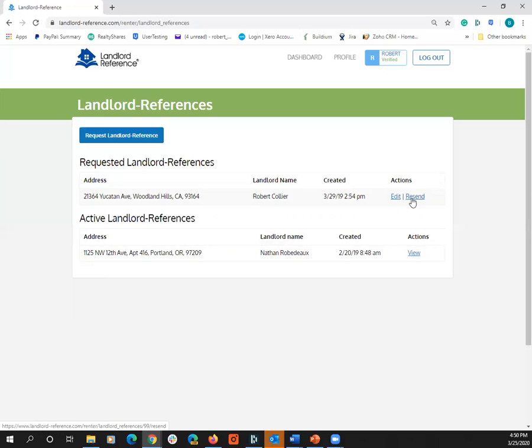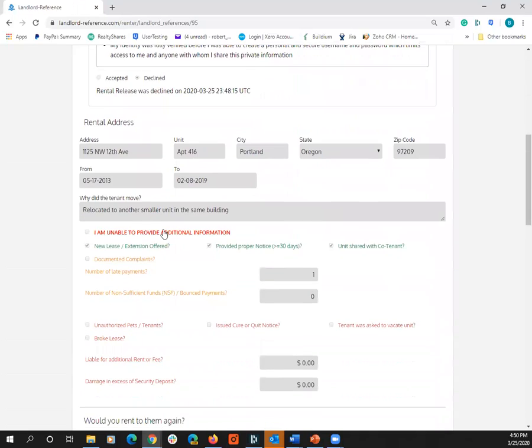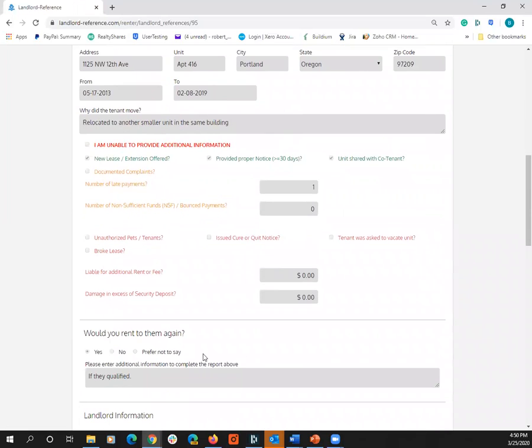But what we found is that landlords are very quick to reply, especially when you give them a phone call, tell them it's coming, and that request really is coming from you where you already have a relationship with that landlord. Once you have the active landlord references, then you can come down here, you can actually view those, come through and look at what that landlord said about you, and is that information correct or not?